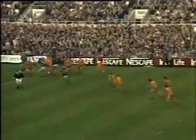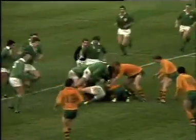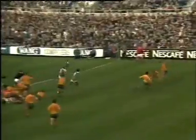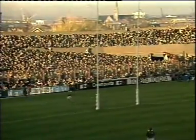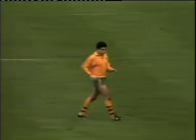Good ball for Mark Ella. Liner to Poitevin. That's the possession Australia wanted, but they were a bit slow there. Here it comes. Far Jones. Mark Ella. Field goal. It's a good one. Oh, lovely punt there by Mark Ella. The second field goal of the match. And Australia really wanted that one.